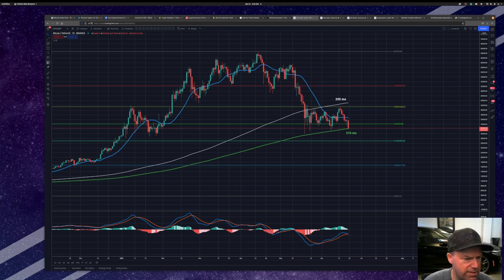Not financial advice, entertainment purposes only. This is only for crazy people. But if we got back to the top of that range, back here to like the .382 fib line, or even let's just say close to it, we're looking at a 20% swing trade there if we continue doing what we have been doing. I just did not notice the 314 moving average. That's crazy. I blew that one.